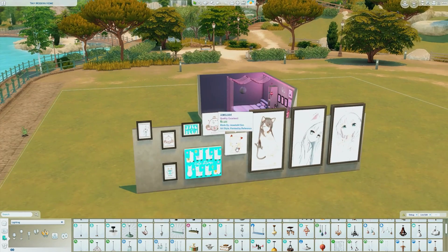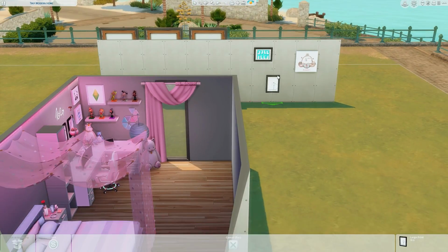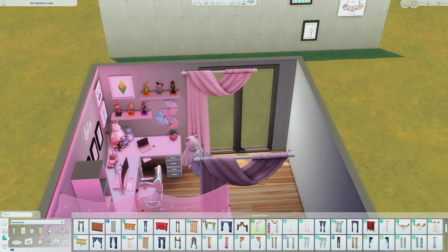So this is what I mean, I did put the centre light which would light up the full room, and I turned the brightness right down.